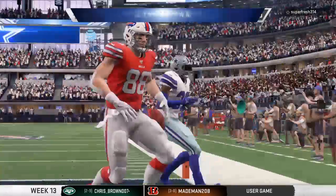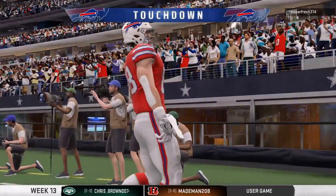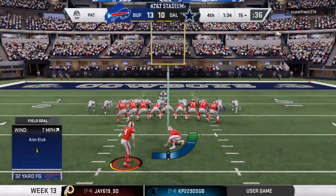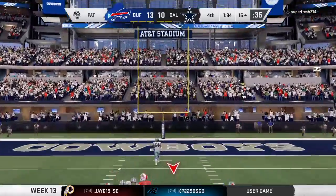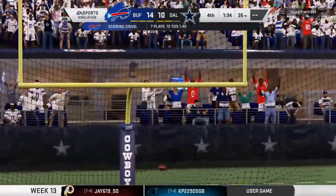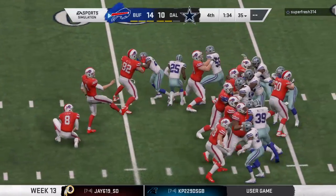And he is into the end zone for a Buffalo touchdown. Dawson Knox, his 9th touchdown of the season. And the Bills have taken the lead. Wow, I know it's a never-say-never situation. But to me, that looks like that's the one that's going to finish them off.